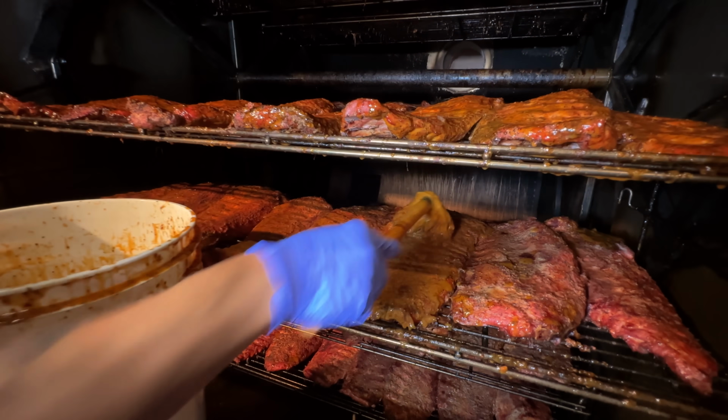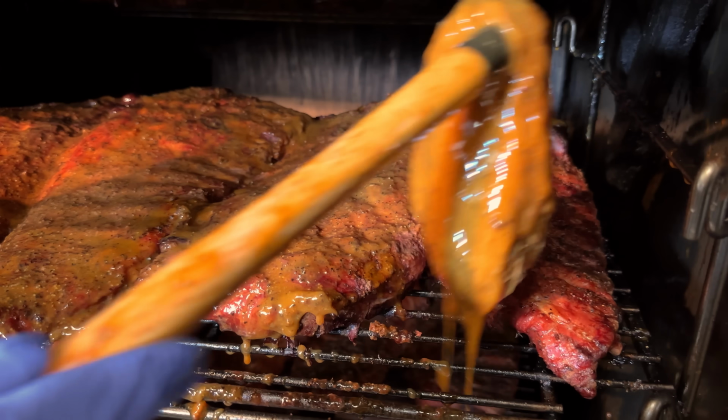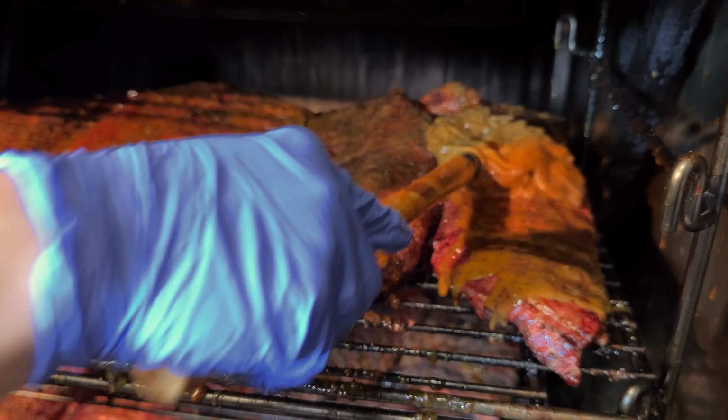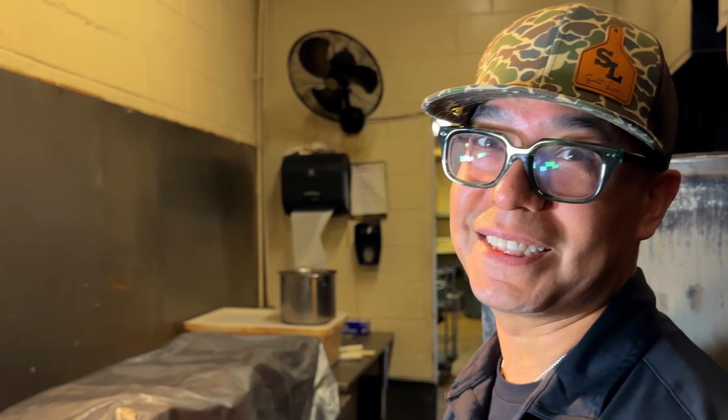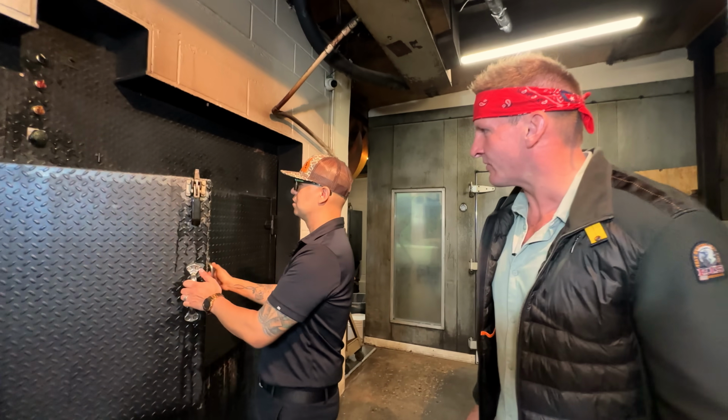It's actually a proprietary secret recipe. One person makes the spice mixture for it, and then somebody else makes the sauce. Or no, one person has the entire recipe. Really? Is that secret? Yes, that's secret. That is intense. All right, right here we have the briskets.